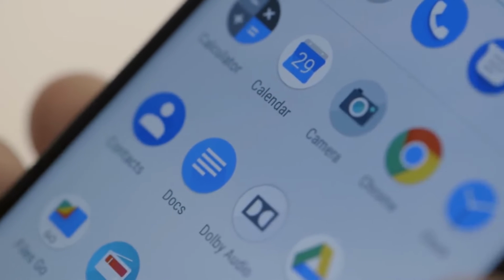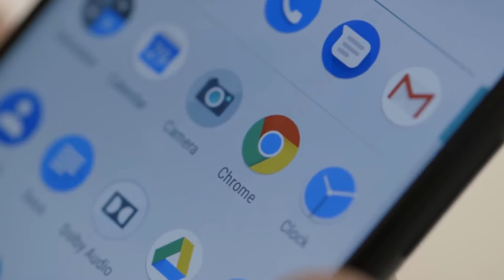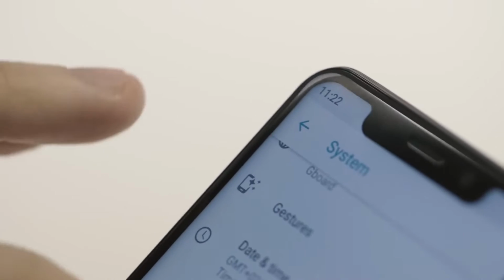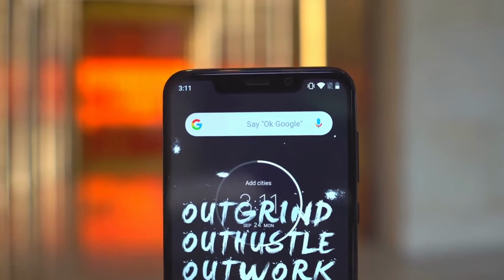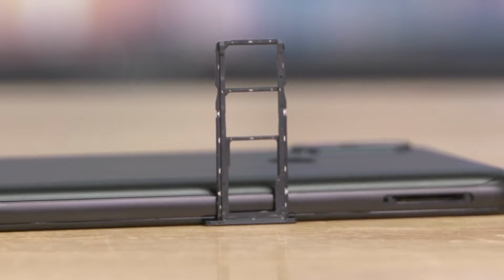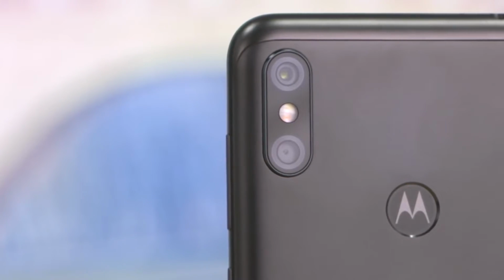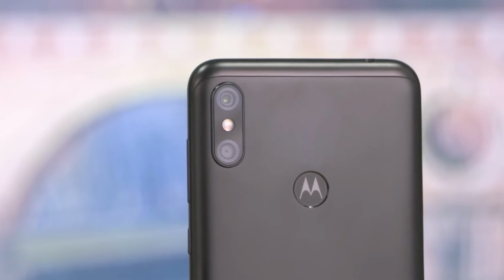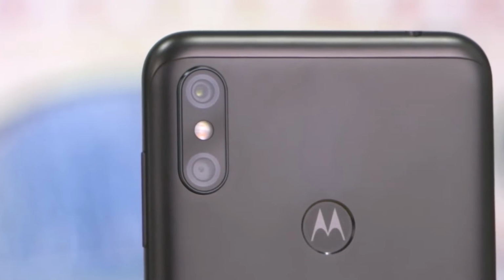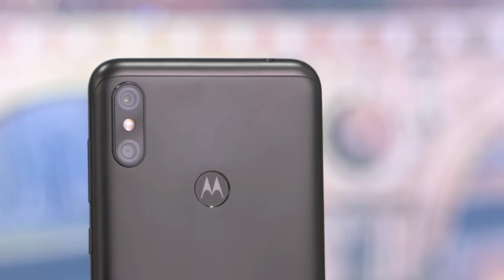The Motorola One Power comes with a 6.2-inch Full HD Plus LCD Max Vision panel along with a 19:9 aspect ratio. There is 64GB of internal storage that is expandable using a microSD card up to 256GB. This dual SIM smartphone has 2 SIM card slots and a dedicated microSD card slot. There is a dual rear camera setup that includes a 16-megapixel primary sensor with f1.8 aperture and a secondary 5-megapixel sensor with f2.2 aperture. It also has support for 4K video recording at 30 frames per second. Further, the handset comes with a 12-megapixel sensor at the front for selfies and video calling.